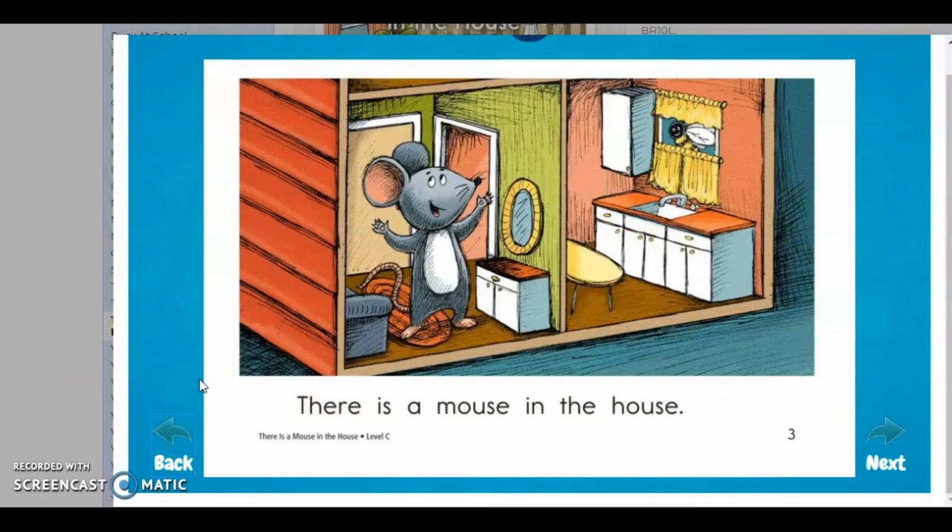Okay, so let's go to the question part of our video. So, what is the mouse an example of in the story? Is he a character? Is he the setting? Or is he the plot? What do you think? If you said character, you are correct. The characters in the story are either the animals or the people or someone that's in the story. They're telling us the story is telling us about them.